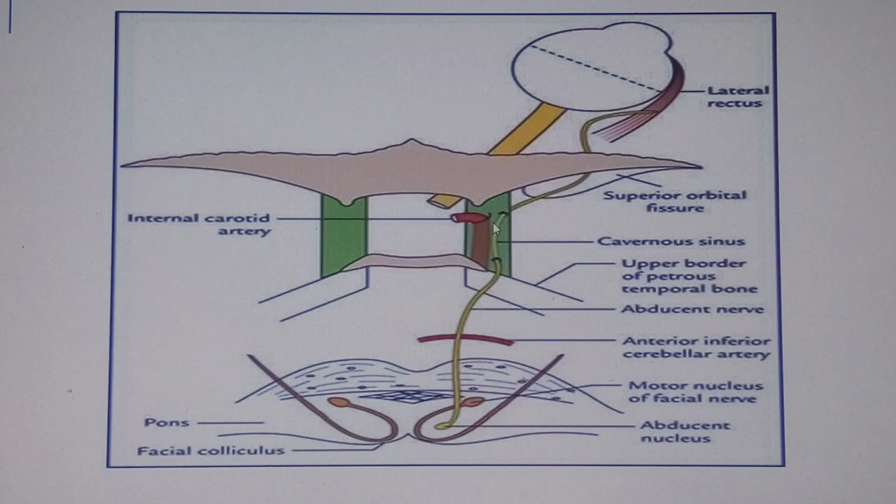Okay, then from there, yes, it comes out, it wants to enter the orbit, and it's doing that through what we call the superior orbital fissure. Okay, so that is what I want you to know.